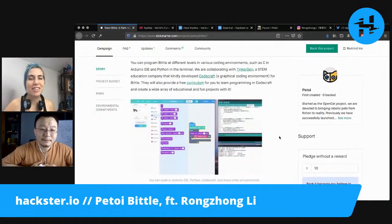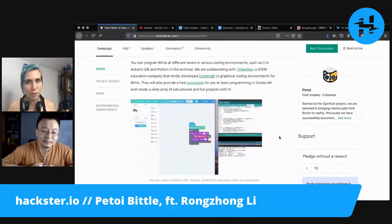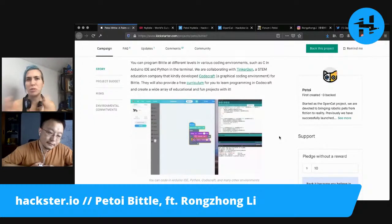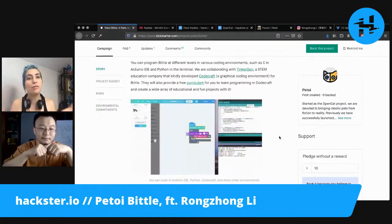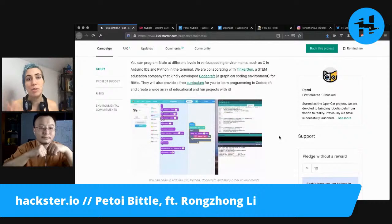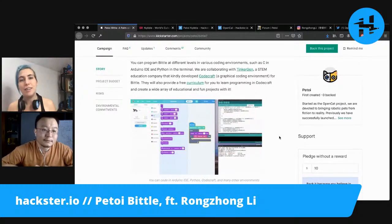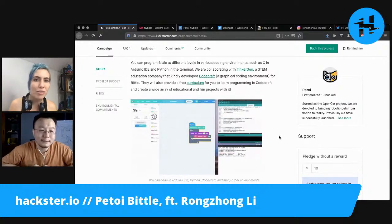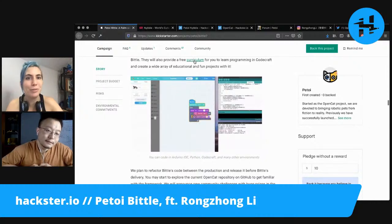On the Kickstarter page, it says you can program Bittle at different levels in various coding environments. So even though it's not designed for children, it's not designed to be a toy. It's designed to be an engineering tool for people to explore robotics. So you can program it in C in the Arduino IDE, which is still very friendly for people who are not very familiar with robotics, and Python in the terminal if someone's already good at software. You can do a graphical coding environment that's similar to MakeCode or Scratch. So many options. And you're going to get a free curriculum for it as well.